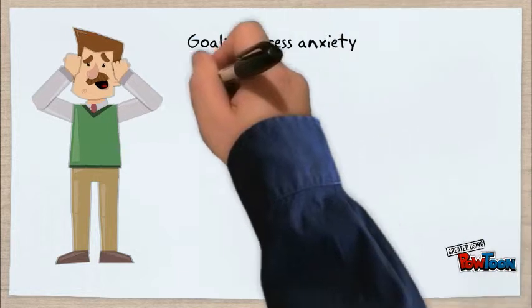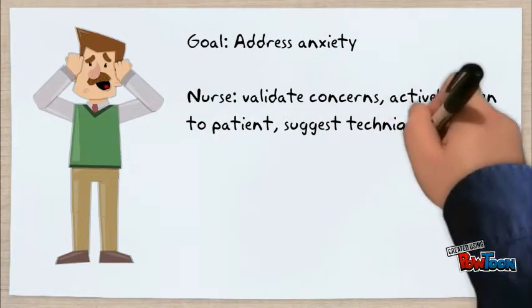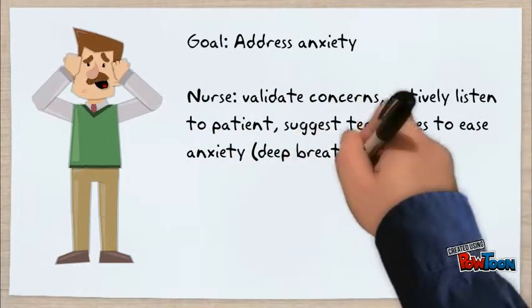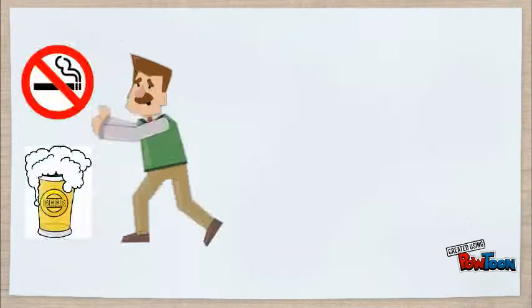To address Randy's anxiety, the nurse would validate his concerns, be an active listener, suggest techniques to ease his anxiety such as deep breathing, listening to music, and encourage family support.